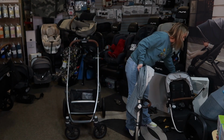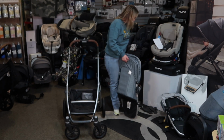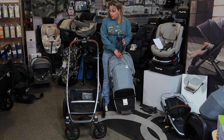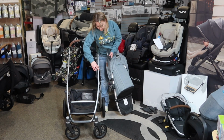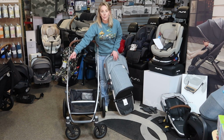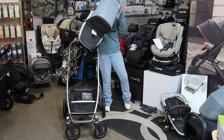So like I said, we could buy a rumble seat for $220. But if you're like, nope, that's stupid, I don't want to spend that much money, there is a solution where you can buy 2 sets of adapters and use most of the stuff that you already have. So this upper adapter set is $30. This is the toddler seat that came with the stroller.